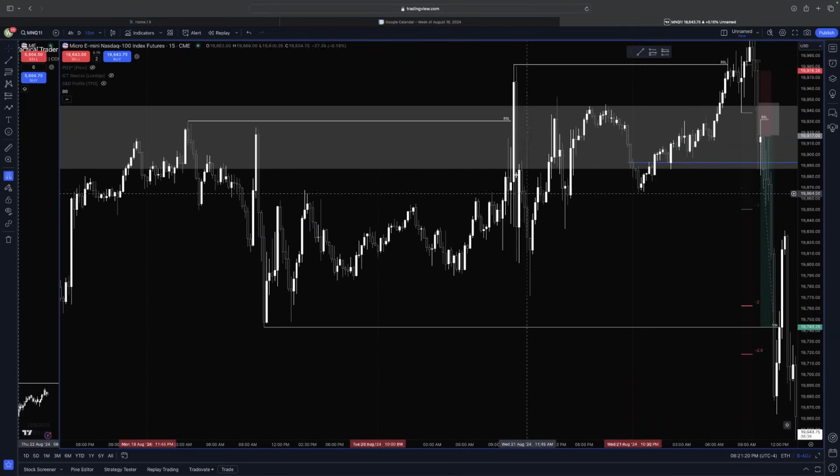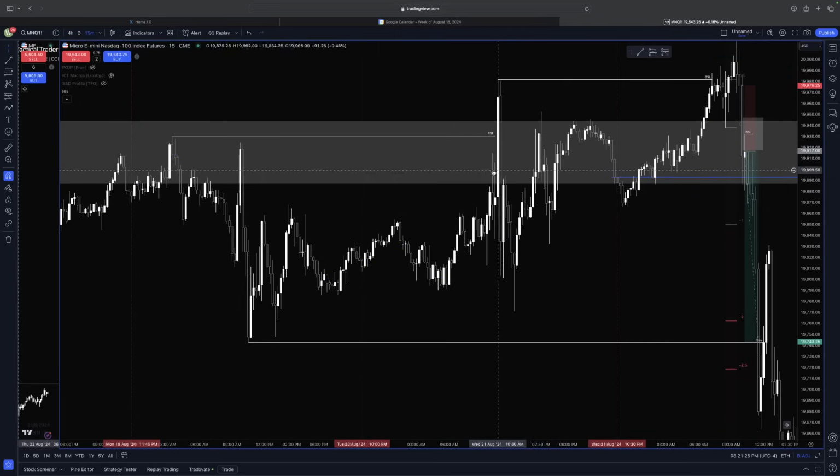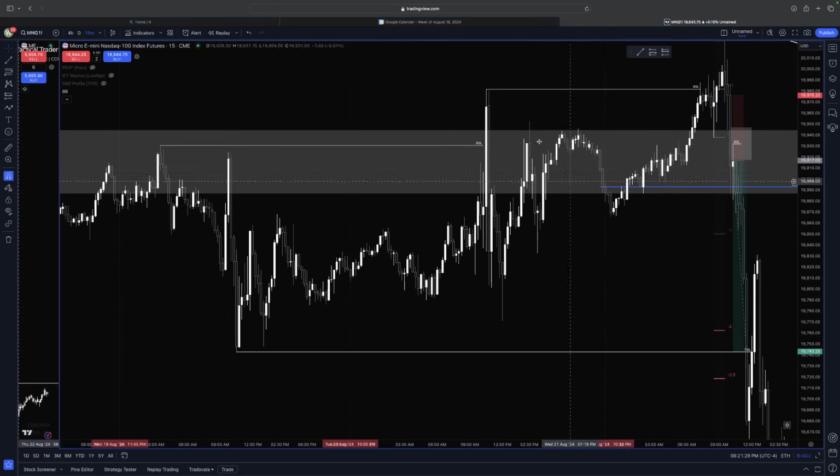Notice here how we have no displacement through a swing low. Swing low, wicks. Swing low, wicks, right? There's no structure. It's just chop, chop, chop, chop, to then generate another high.